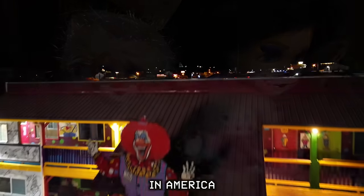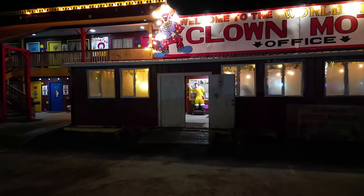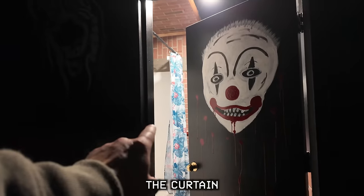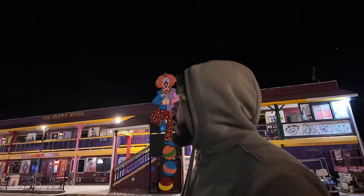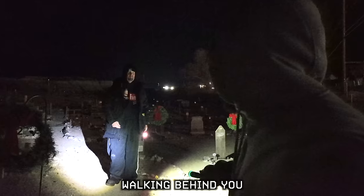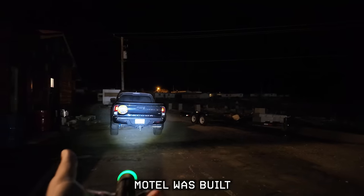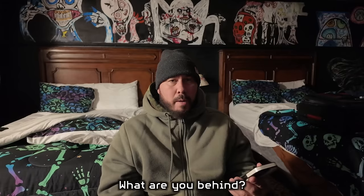Scariest motel in America. Clown Motel. I got scratched out here once. When I was cleaning the bathroom, the curtain just lifted. It was scary. What is that noise? EMF reader is going off. Do we have a visitor? Dude, there's somebody walking behind you. Look at my light. Motel was built over a cemetery. 4, 3, 2, 1. What are you behind?